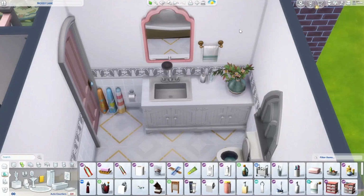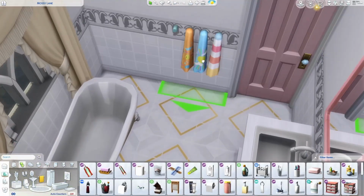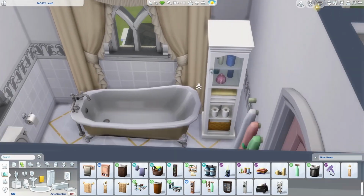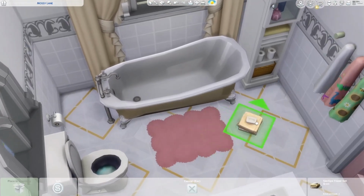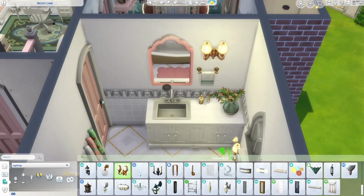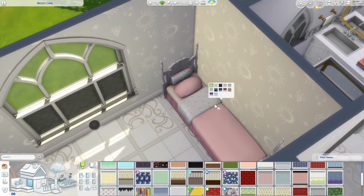So I didn't have that much clutter in here because it just kept getting deleted, or the counter was getting deleted, and it was just so annoying. So I just have the shelf in here so that there's some more space for any clutter and storage. And I also got a little plant in the corner. I didn't get a shower in this bathroom, but there's a shower in the other bathroom. So it's faster for your Sims to shower than take a bath, but there's somewhere to actually bathe that child.